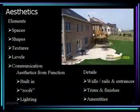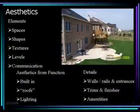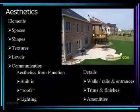The third issue we look at is aesthetics, the look and feel. Usually that's what people spend the most time on and have the most fun with. You want to consider the home and how it's going to match the neighborhood, how it's going to look right in the neighborhood, and then their personal taste.